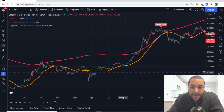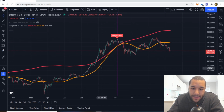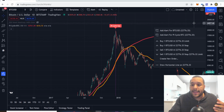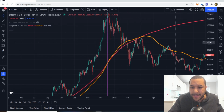So let's just take a look here. I want you to focus your attention on this orange line, because the orange line is significant for me. The more I look at it, the more I see confluence, and the more I see something like a pattern, like it's telling me that something's more likely to happen. What do I mean? If you look at this here, this is 2017, 2018's top.